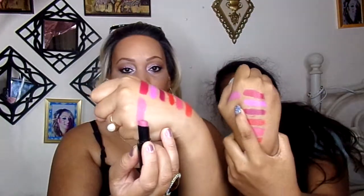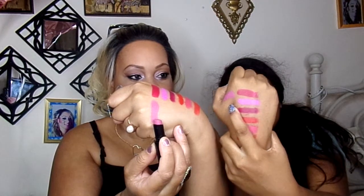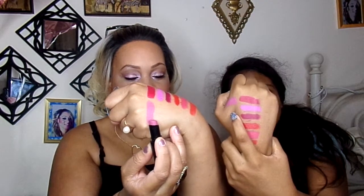The next one that I have is this one. Hold on for just a minute. Let me get them together. Now I'm going down below. This one is the shade 907C. Let's start over here. 907C. This is how it looks on both of our hands. That's it. Love these. I love every shade and can wear every shade.